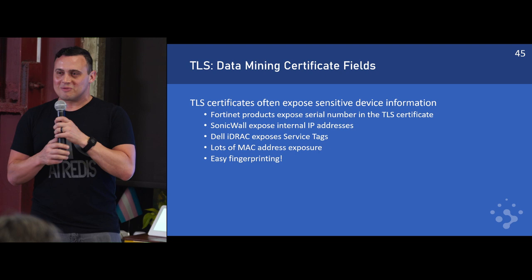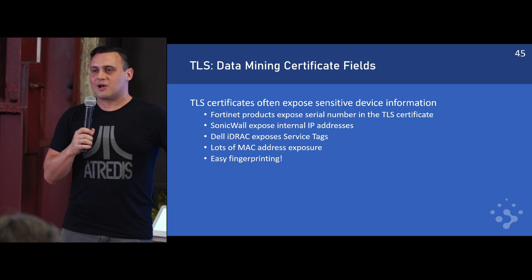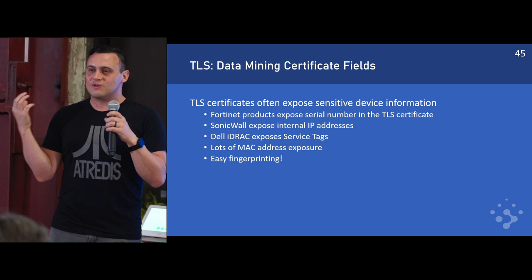So the cool thing about this with a Dell iDRAC, I think it's the iDRAC 6 and at least the 5, sometimes they'll come back with a full service tag in the TLS cert for one of the higher port numbered web servers. You can then take that service tag, go to Dell.com, look it up. It'll tell you all the specs of the machine, how much RAM does it have, what OS is it running, all that stuff is great. So you get a really huge pile of information out of basically a tiny little field in a TLS certificate.